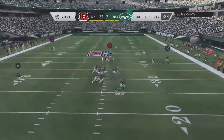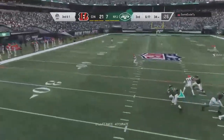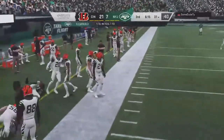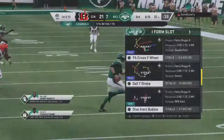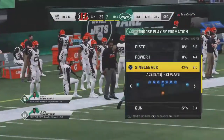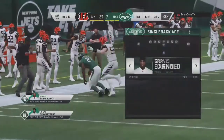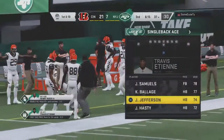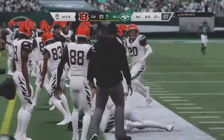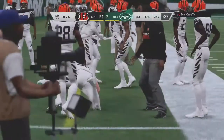Back to throw, Darnold. And he's going to find his man out of the backfield. That's complete. It's a gain of 4 there, and it gives him a new set of downs. We always talk about having to read defenses and how complicated that is. Well, this was an excellent read. Read the pressure and got rid of the football before it even got to him for a nice game.